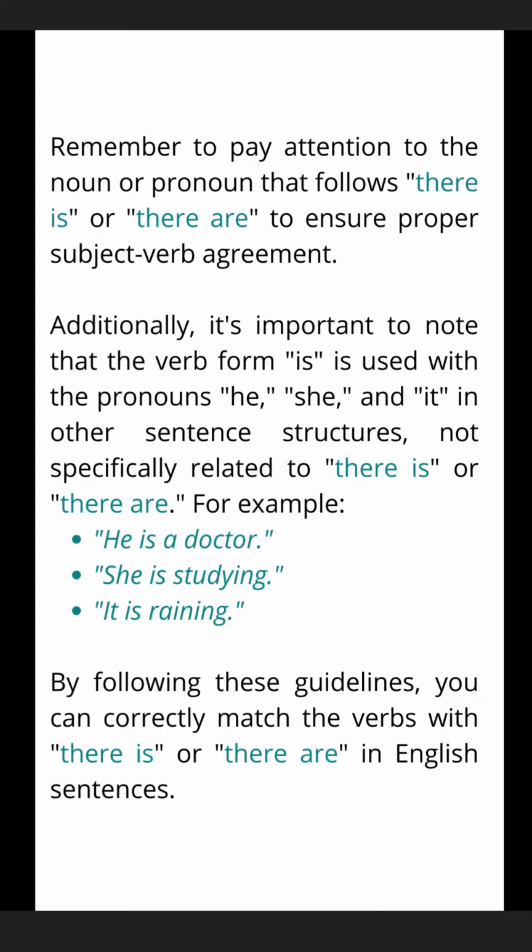By following these guidelines, you can correctly match the verbs with there is or there are in English sentences.